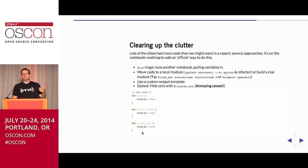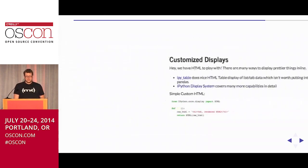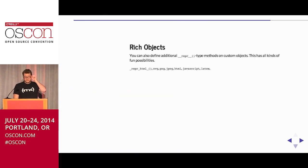The other thing you can do is move code to a local module and then import it from there, or use a custom output template. So this is kind of how that crime report looks with the boss mode CSS applied as a PDF. We can skip this for now.